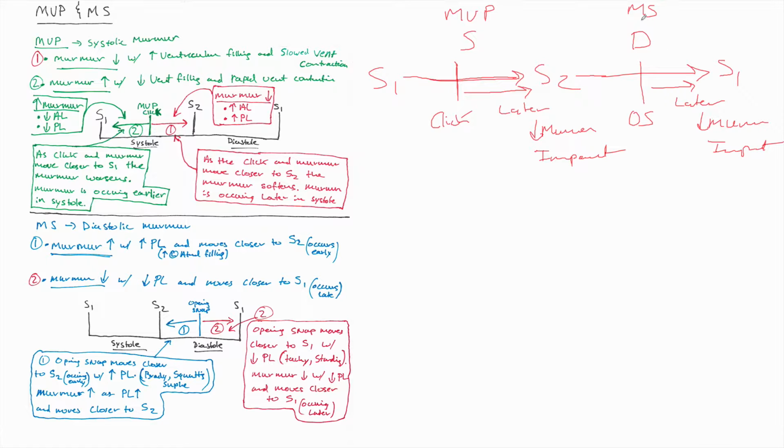So what moves the murmur this way or softens the murmur? So that's when we kind of get into our more blood, more murmur for everything except mitral valve prolapse and HOCM. So more blood equals more murmur. So for our mitral stenosis, increased preload will move the murmur toward S2, and the murmur will get louder. For our mitral stenosis, decreased preload will move the murmur toward S1, and our murmur will decrease. So that's for that one.